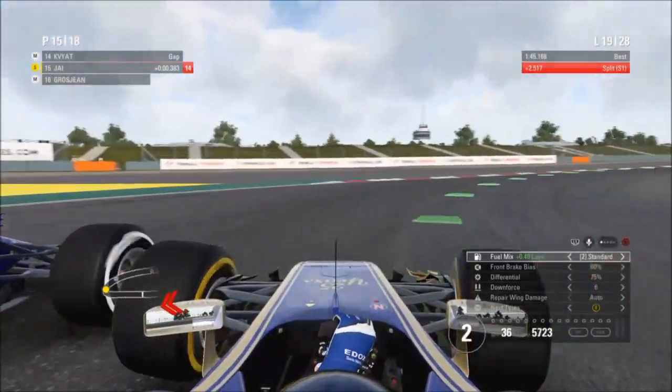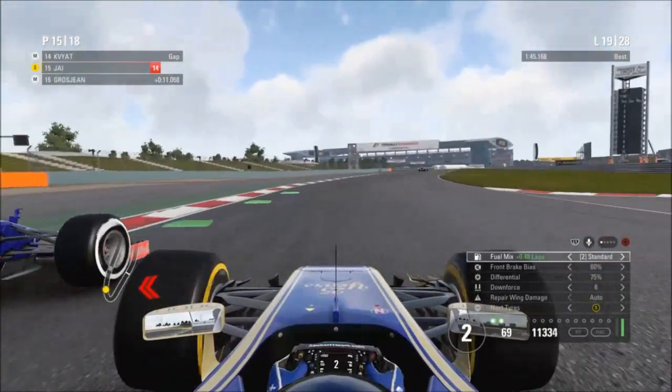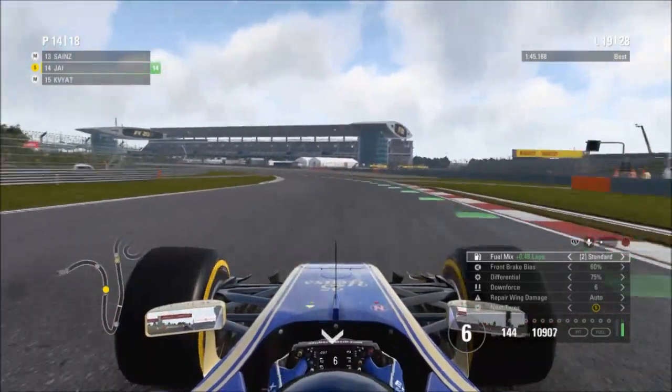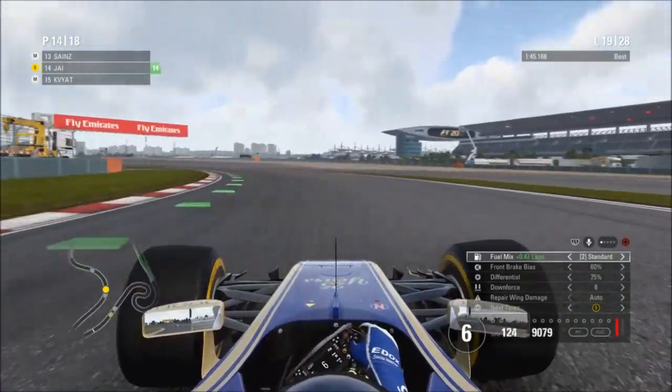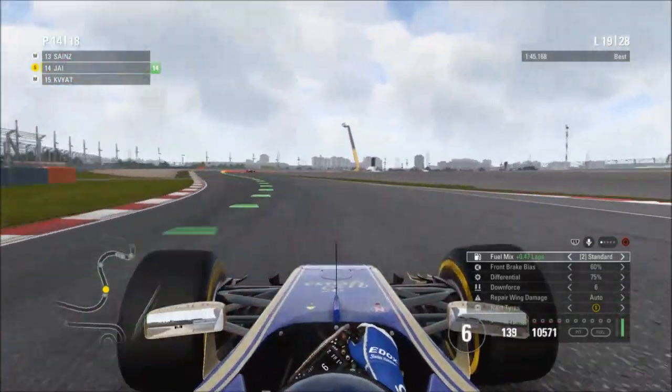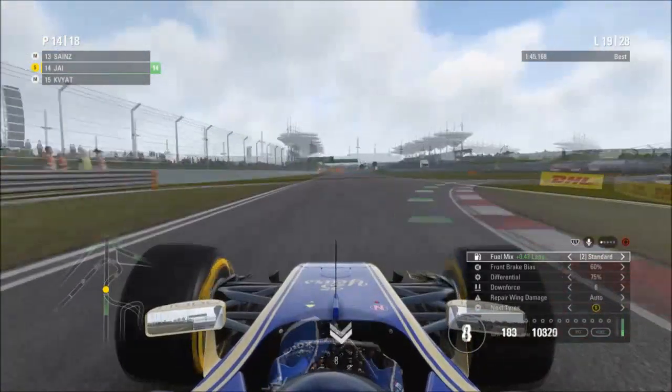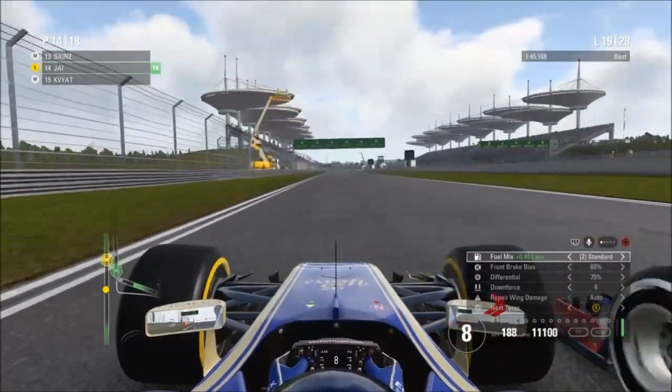Can we get him on the inside? Get our place back here. A little bit of wheel contact there. Come on, let us in. There we go. We've blocked him off, and we have that 14th place back. That's the position the owners of the team have said. We want you in 14th or higher. Well, 14th is where we are at the moment.